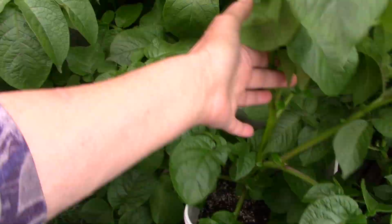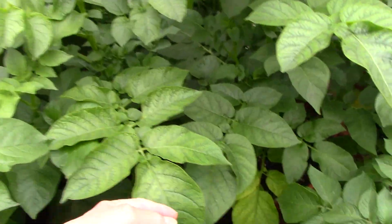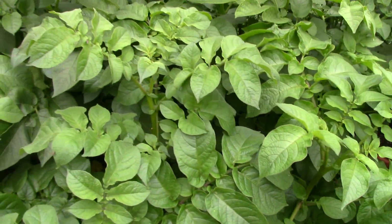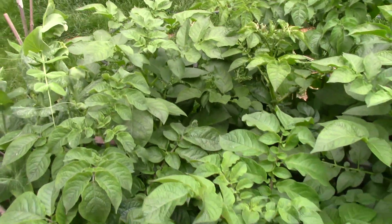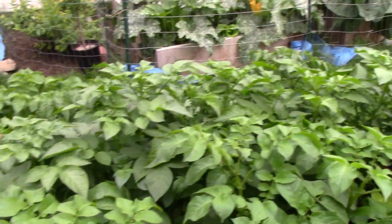So I planted a second one, and we'll see what we get from that one. But these are our regular potatoes that we planted, and as you can see, a lot of them have already had flowers. I've clipped all the flowers off of everyone that I could find so far. But all the potatoes are doing fine. They're looking really, really healthy.